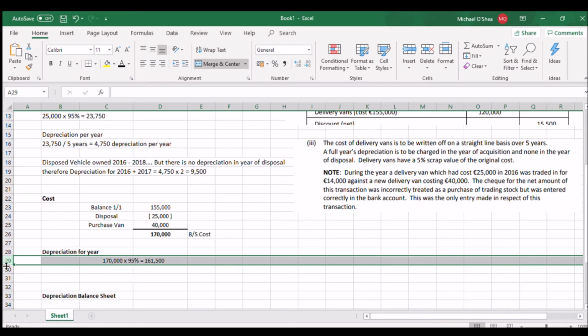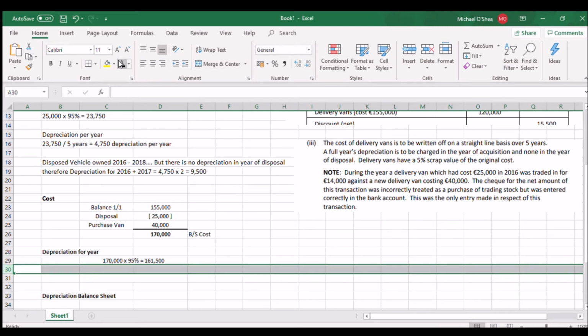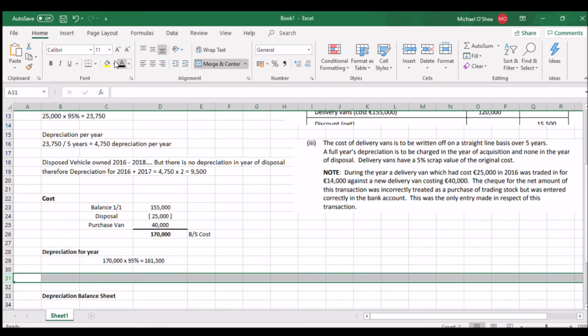So the 161,500, I'm going to divide that by 5 years, which gives me 32,300. That's how much this 170,000 is going to depreciate by each year. So if we bought all the vehicles this year and they were 170,000, they would depreciate by 32,300 each year.